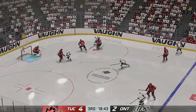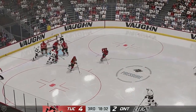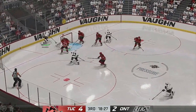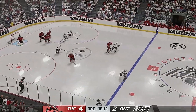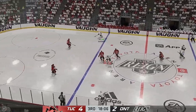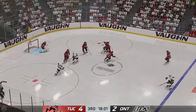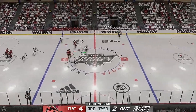Taken by Thomas. Along the half wall with the puck. Grabbed along the board by Madden. Moves it quickly over to Tyler. And that goes off course off a body. And now he moves it quickly to Madden. Oh, love the defensive stick work there to poke that one away.